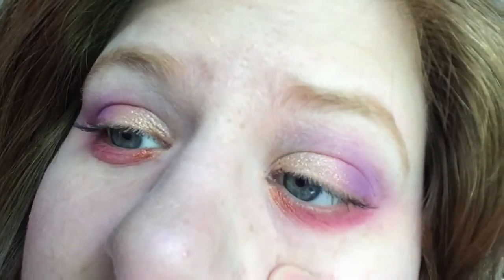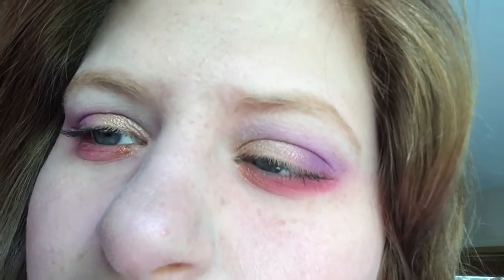But yeah, I'll show you a close up of my eye look, because I really like it. For some reason, it's reminding me of the jester in the movie, not called Esmeralda. What is it called? Hunchback of Notre Dame. It's reminding me of him for some reason. It's pink but purple, and there's some red right here, a little bit of a coppery red right there, and some gold. It's really pretty, so I really like it. But it's reminding me of the jester from Hunchback of Notre Dame.